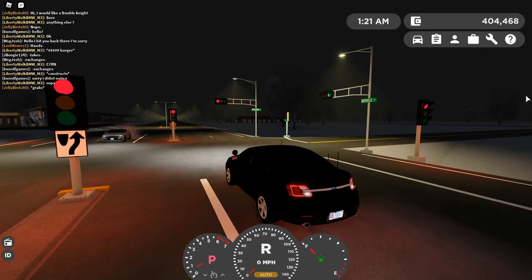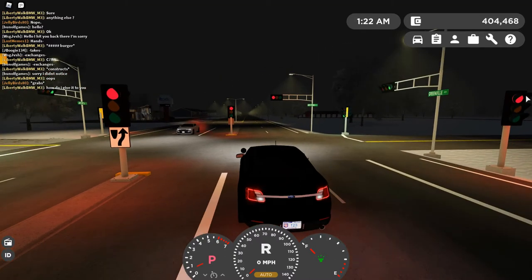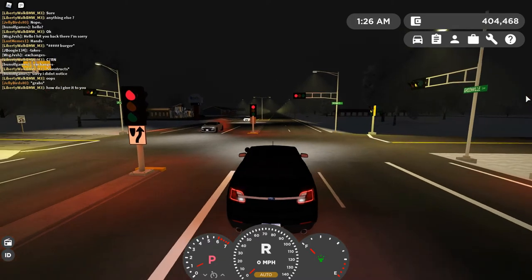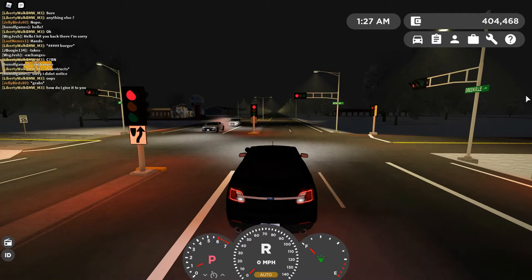So there's actually a new update in official Greenville roleplay, or just in Greenville in general. They actually have auto-generated license plates now.